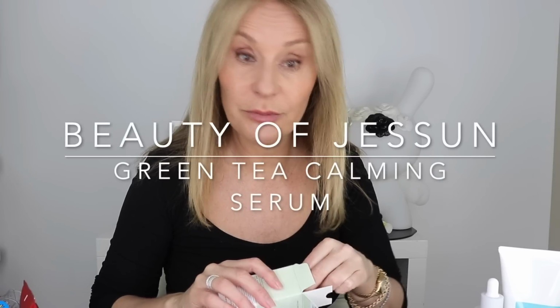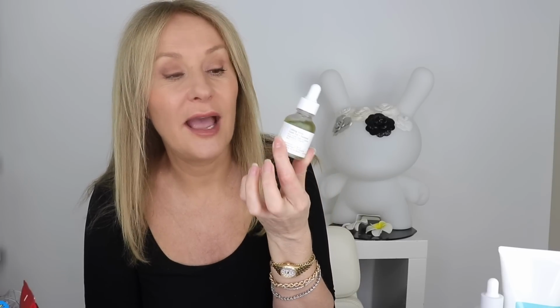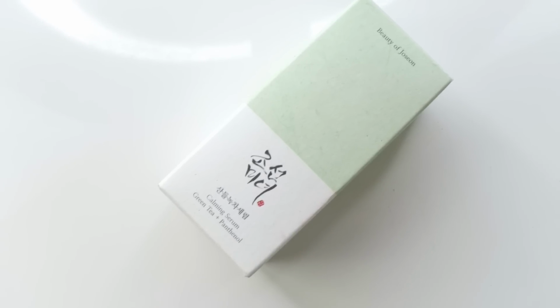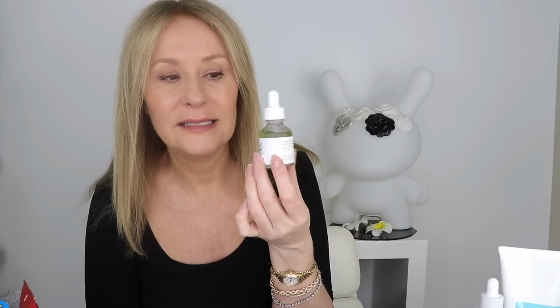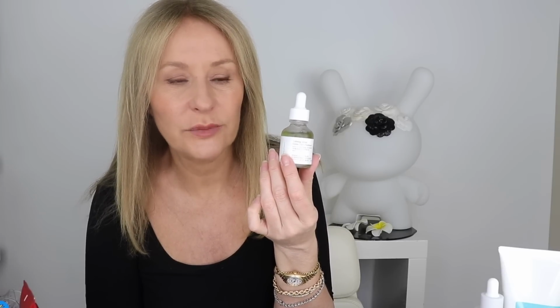To be honest here, green tea originated in Japan. If you ever go to Japan, if you behave yourself, you will be invited to a green tea or a matcha tea ceremony. I absolutely love the packaging. I think it's completely stunning and beautiful. This is the calming serum with green tea and panthenol, and again, it's something I would recommend for somebody who's got sensitised or redness-prone skin.